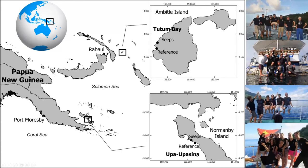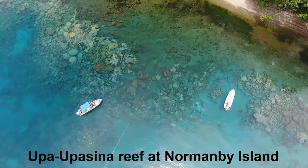The well-known Upa Upasina reef in Normanby Island that Katharina Fabricius has studied for around 10 years, and a quite new one, Tumbuna Bay in Ambitle Island, in the north of Papua New Guinea, that has been used for the first time by Thomas Pichler from a geochemistry, volcanic point of view. So our study was the first using this bay in an ocean acidification context.